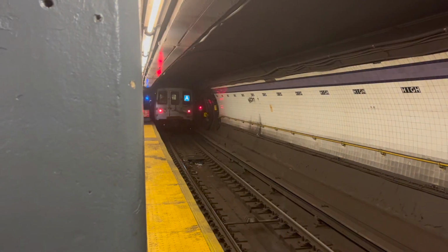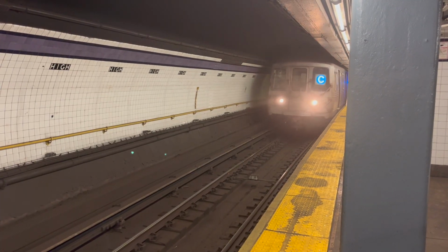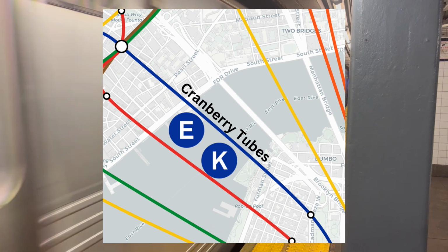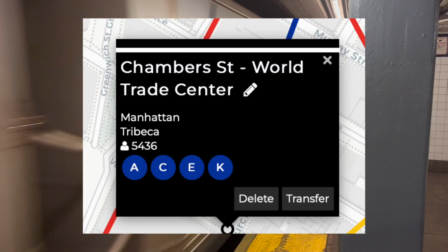I think that is enough about Queenslink. So let's get back on track. The master plan without Queenslink is to have the E and K run via Cranberry, with the A and C terminating at World Trade Center.